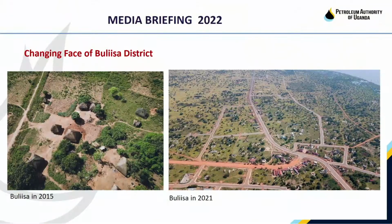On the slide there, you can see the result of a partnership between oil and gas and land use planning. You can see what Bulisa was in 2015. You can see what Bulisa is beginning to look like at the end of 2021. And these things are happening very, very quickly. So we are delighted as an authority to be participating in this process that is leading to the transformation of our country.